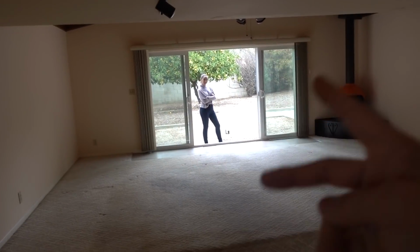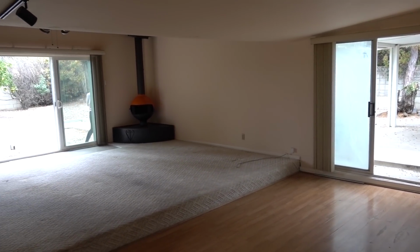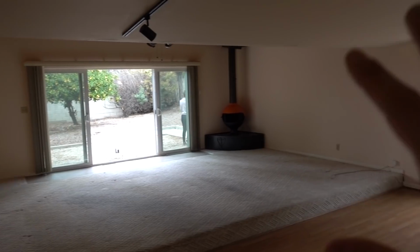All right, okay, give me a sec. So this is the part of the house that I fell in love with the most. Wifey Sauce does not agree, but it's a great space for entertaining and there's a lot of potential here, even though it has its own quirks.